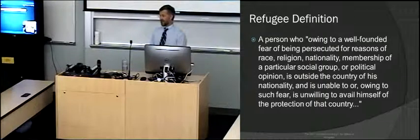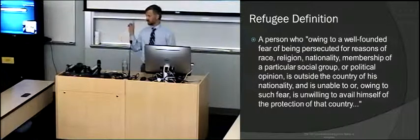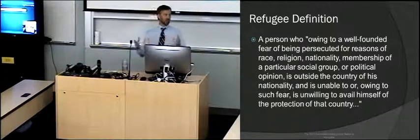Notice in here they say outside the country of origin. So there are a lot of people, which I'll touch on later, known as internally displaced persons. These are people that are outside of where they grew up or their community, but are still within the legal borders of the country.